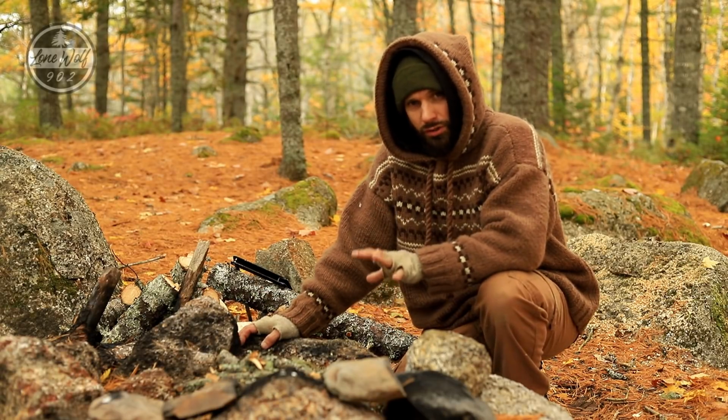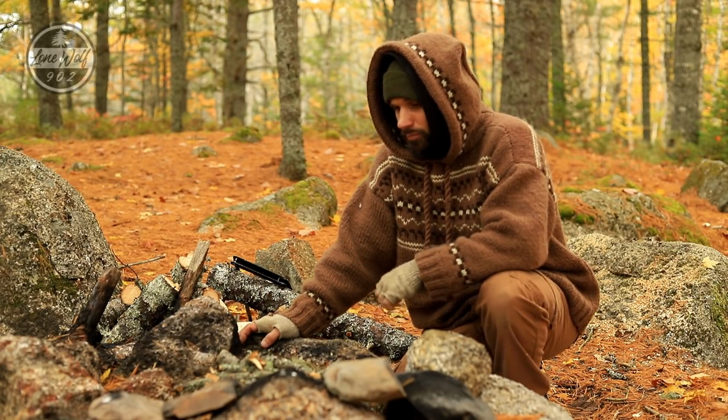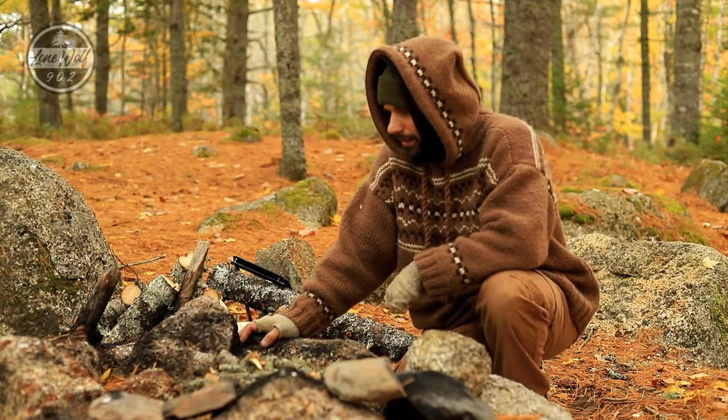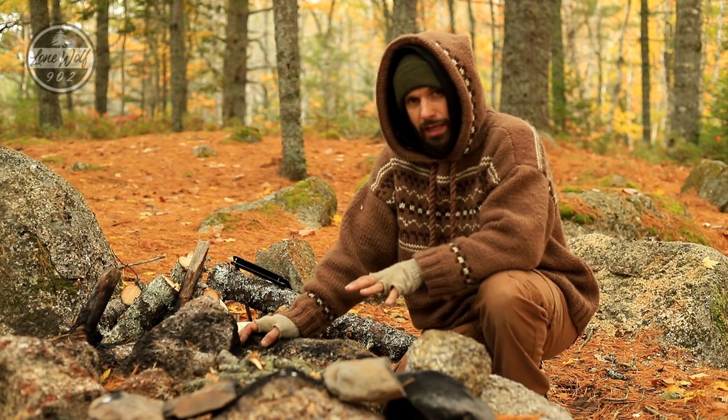I do need to get this going to cook some food over it shortly. But before I do that, I need to collect some birch bark. So let's go grab some birch bark, get that in there, and do a little bit more prep around camp, and then we'll get ready to cook some supper.